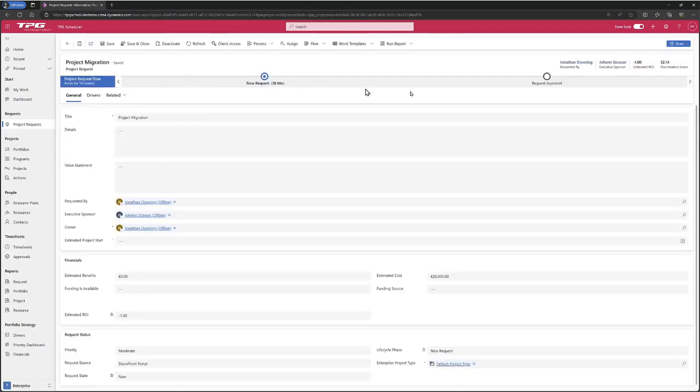First thing you'll see along the top here, we have a workflow associated with this request. This one is a very basic one. We can just move from new request into request approval. The little star will indicate any required fields that we need to move this across. This can be by request type, and indeed this workflow can be integrated with the full project lifecycle, or it can be a standalone request workflow.